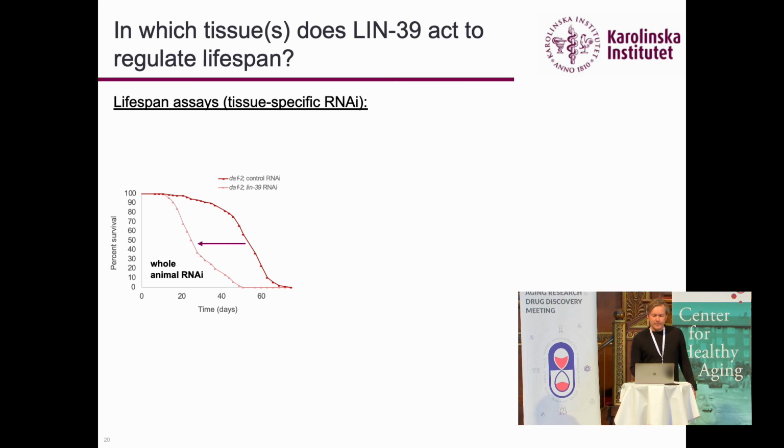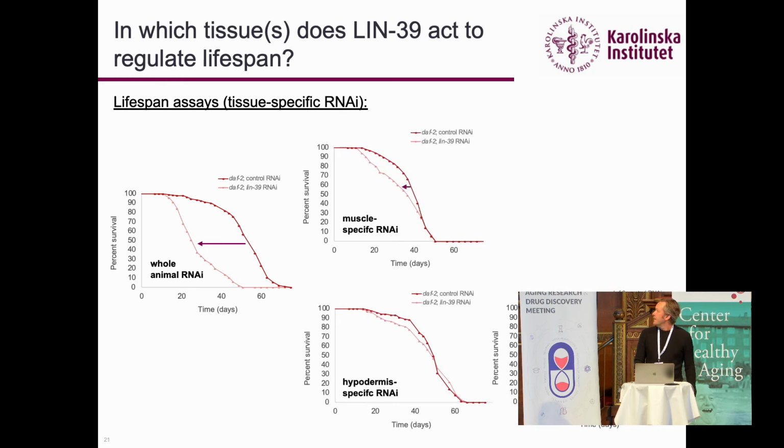And the last data I would like to show you is something also very interesting that we observed when we tried to understand in which tissues this transcription factor is acting. You might think it acts globally throughout the animal and is important there to regulate lifespan. But what we actually find by tissue-specific RNAi, this is initially a whole animal RNAi experiment, and you see the suppression of the longevity.